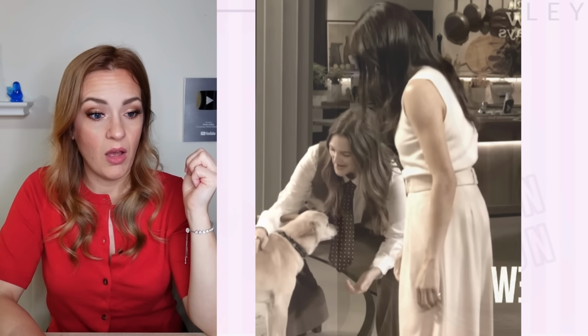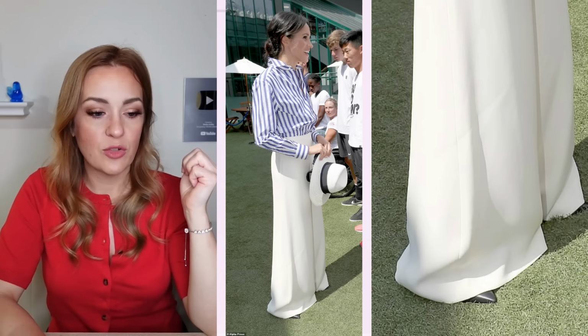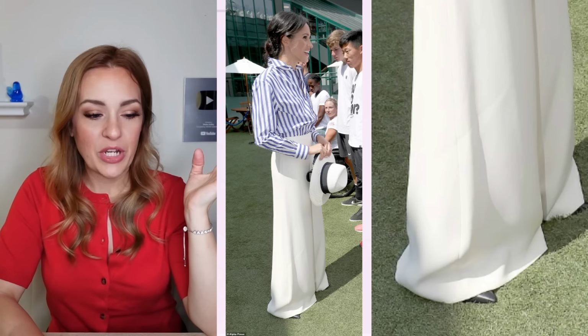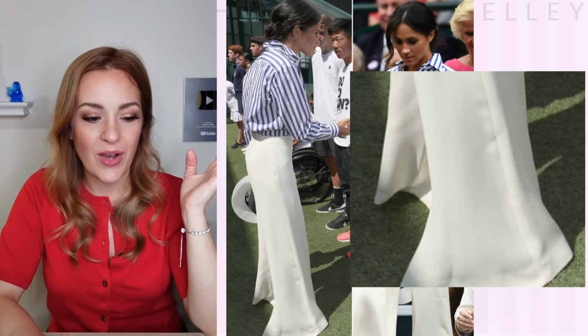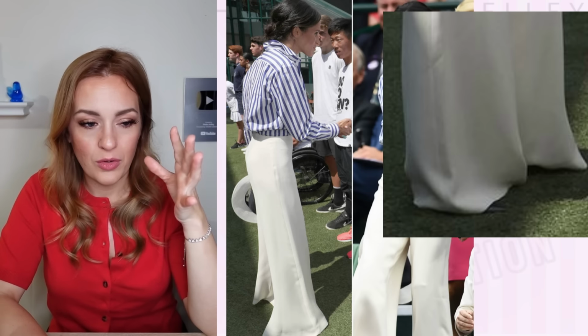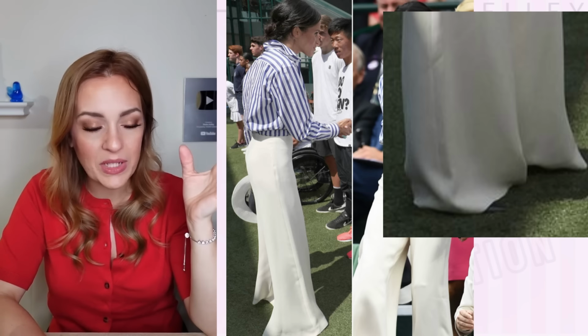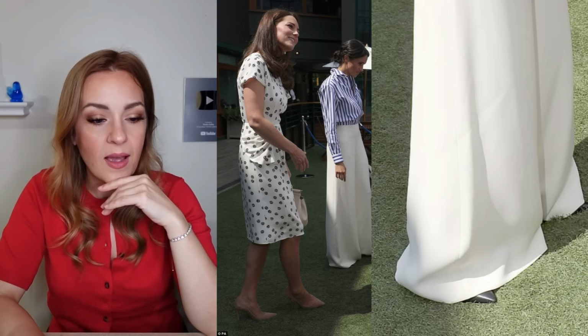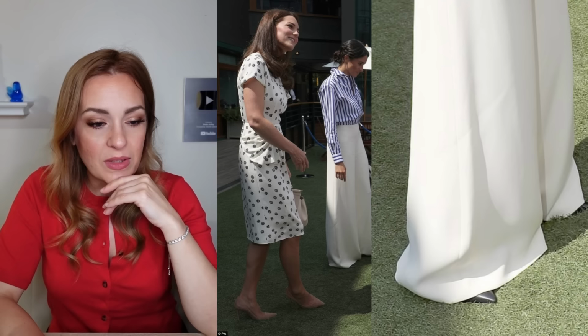Oh my God. Meg's absolute worst wide leg trouser moment was this at Wimbledon. Still one of the funniest pictures, because what is going on with these trousers? The pant leg is just eating her shoes alive. No feet in sight. She's stepping on the fabric. She tripped herself at one point while she was greeting these tennis fans. The wrinkles throughout, I mean, the whole thing.